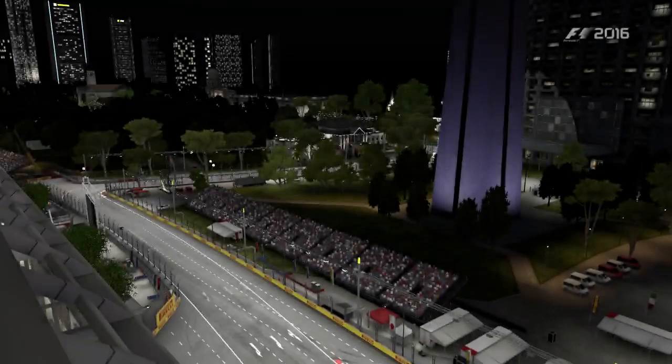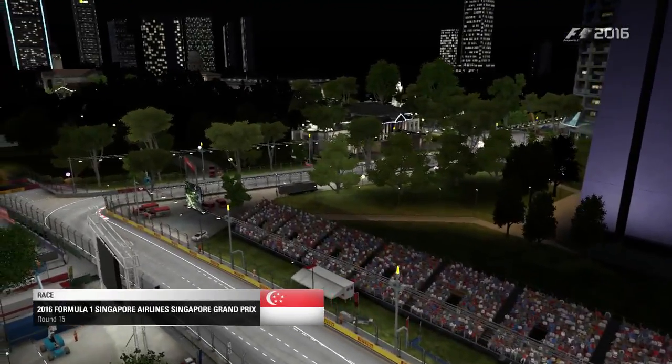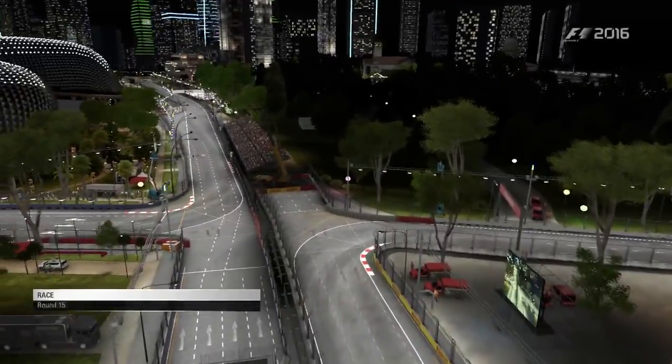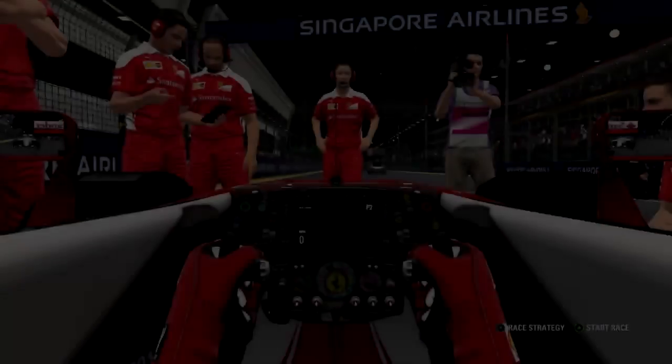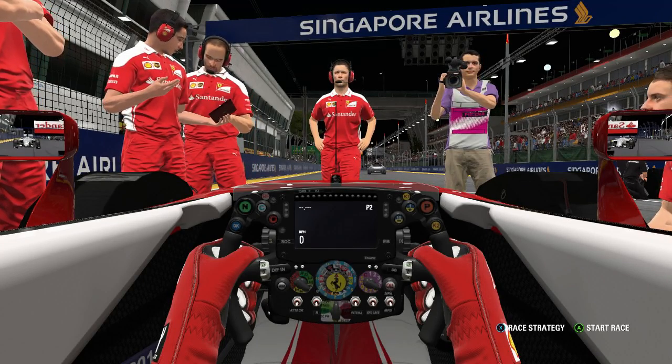But hopefully we can get something out of it, and maybe get ourselves another win on the board, or at least another podium. So without further ado, we're going to jump right to the Singapore Grand Prix, and let's see if we can get some solid points on the board. So here we are then for the race, and you guys would have seen that it was quite a tasty and interesting qualifying session there.